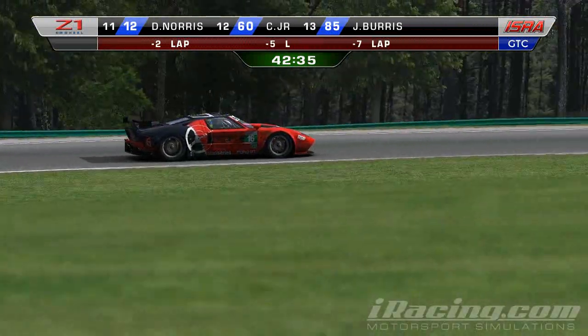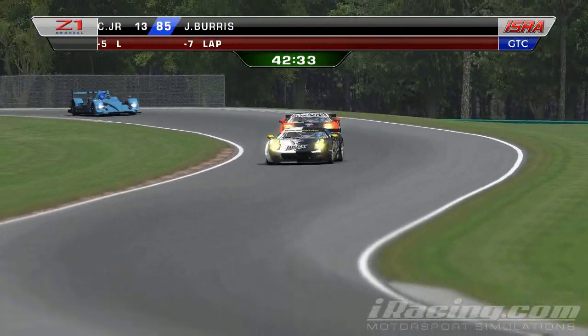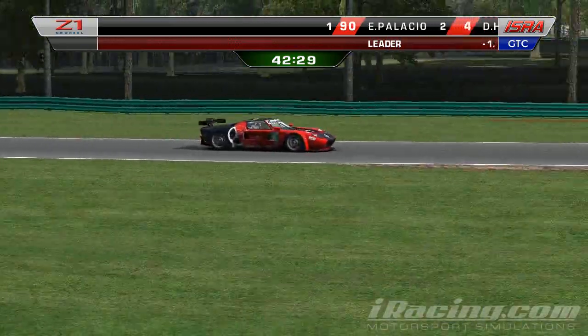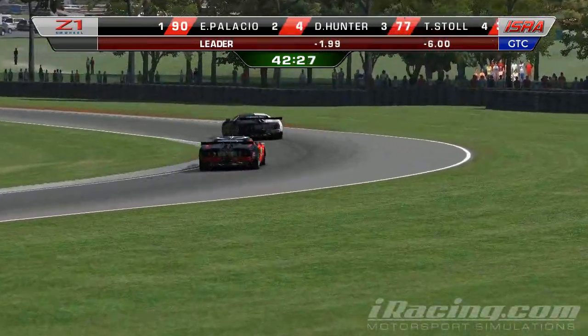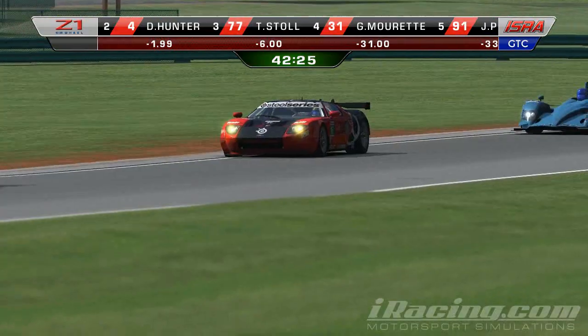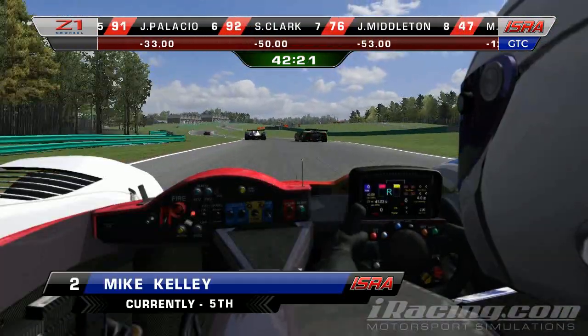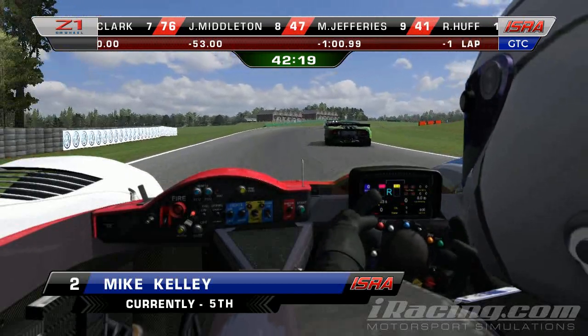As we get another look at Joe Jr. here, he's one of our part-time drivers. He hasn't been in all the races this year, but the ones he's been in, he's been showing very well, and he's doing very well to be sticking on the tail of Dan Gralti, who is one of the perennial front-runners in the Ford GT. So, good race so far for Joe Jr.